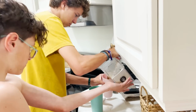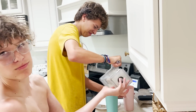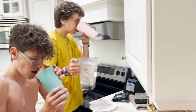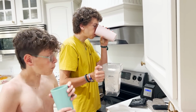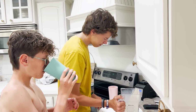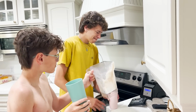What concoction are we making here, boys? Cookie dough. Cookie dough with root beer. Nasty. Okay, I need the taste test here. We didn't have any vanilla ice cream. Hey, that is actually good. Torrin's chugging it like water. Is it good? It's probably edible. Not really that good. Not the best combo.